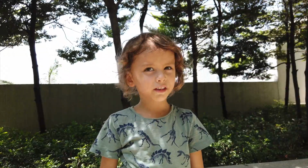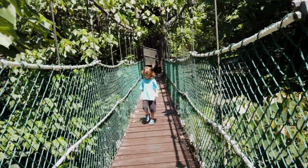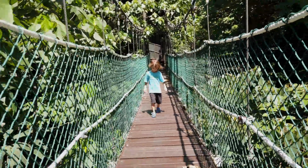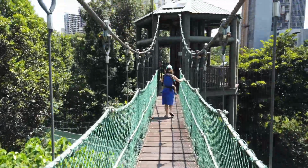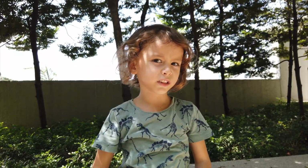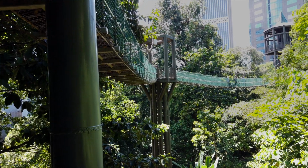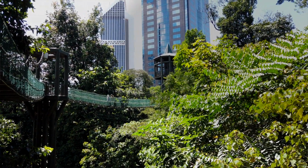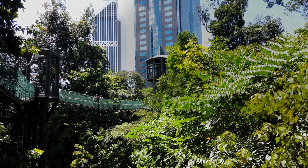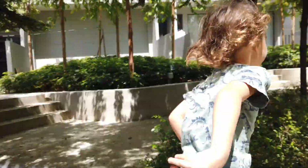Those bridges were wooden bridges with ropes to hold you in. Some of the bridges were lower, some of them were higher. And we also went on the sky bridge, but that wasn't there. That was a long time ago. It was pretty high, much higher than these ones, but these ones were still really high, like totally high. Yeah, let's go on to the next thing.